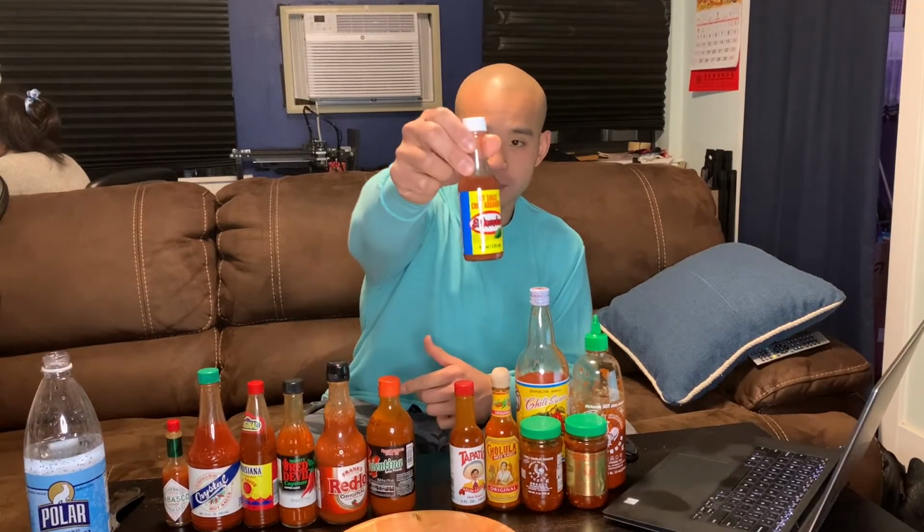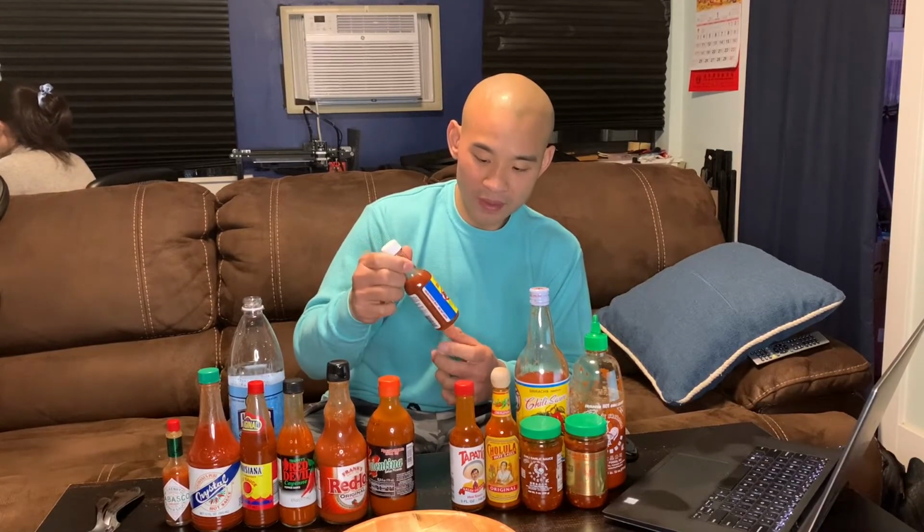Next is the Yuka Teco. The ingredients on that are water, habanero peppers, tomato, salt, spices, acetic acid, xanthan gum, citric acid, and sodium benzoate. So this one is habanero based. I guess this is going to be the spiciest one of the Mexican peppers, if not for all of them. So let's see how that goes.